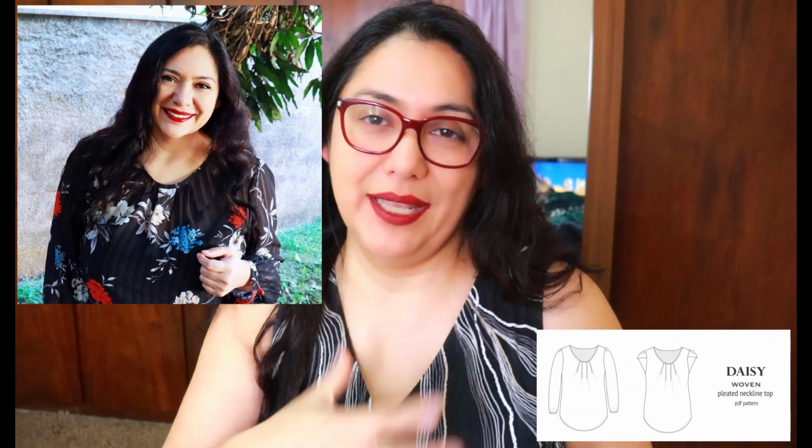Now I have a very, very boring black crepe chiffon. You can see me through it. It's completely sheer. It's nice and crepe, and the texture of the crepe is very nice. This drapes beautifully, and I would like to make another Daisy blouse from Sinclair Patterns. I made another one in chiffon with flowers.